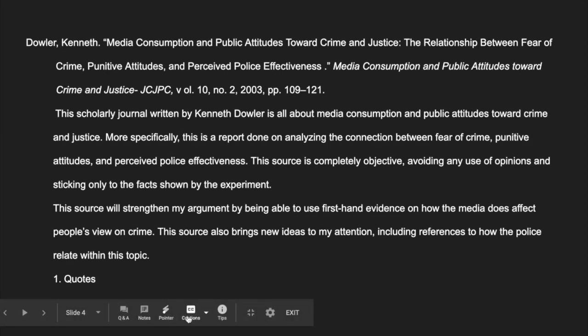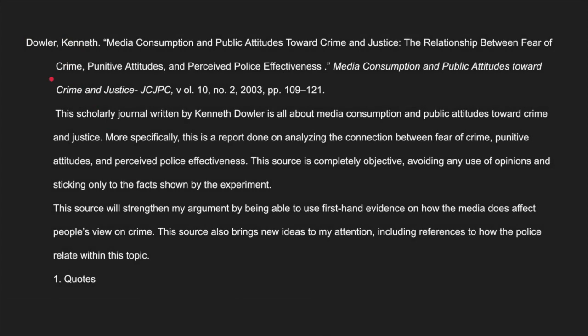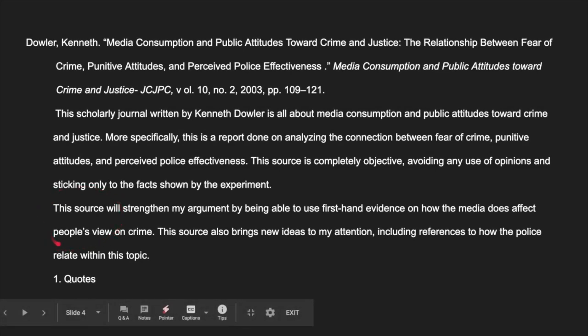Here's an example. I'll put on the pointer here, and you can see it starts with a citation first, and then below that, you have the next paragraph of the summary and the source credibility. Below that, you have another paragraph where you address how it will be useful in research. And then below that, you have quotes.